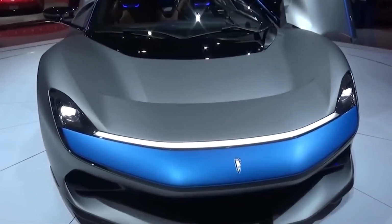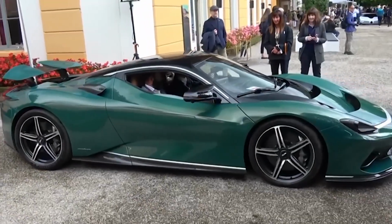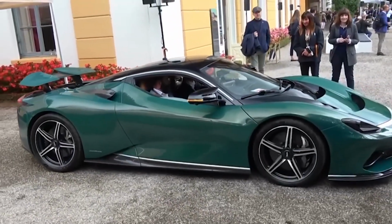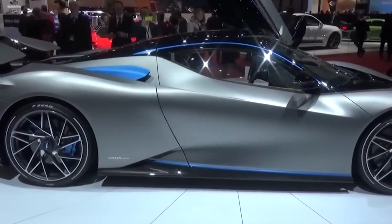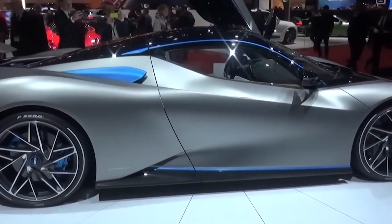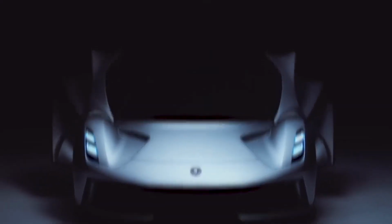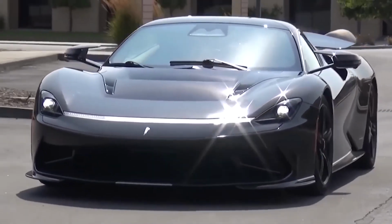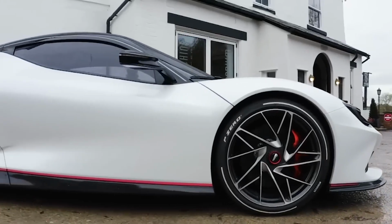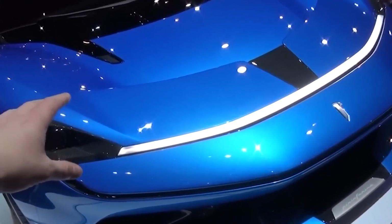Number 1. Pininfarina Battista. You can't help but feel a bit guilty about buying a gas-guzzling car, even if you have all the money in the world to spend on a supercar and the many tanks of gas it needs. But when you buy the Pininfarina Battista, you can have all that supercar power without the environmental guilt attached to it. Just 5 of these incredible cars will be built, and they'll all come with price tags in excess of $2.8 million. They're all battery-powered too, which makes them among the most expensive battery-powered cars on the market today.